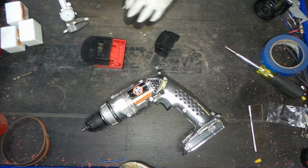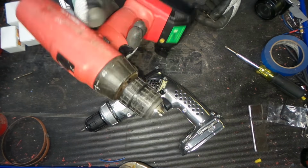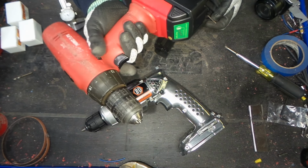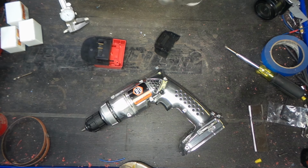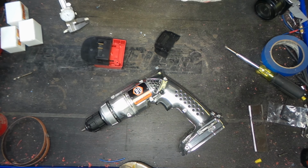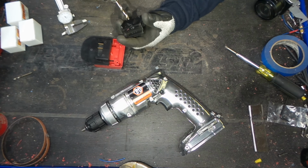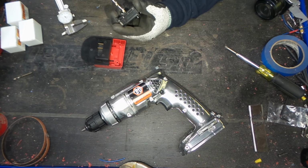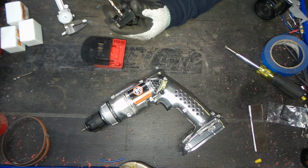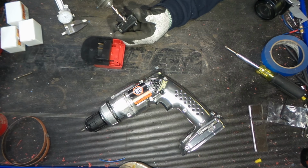Nice adapted drill there. I gotta say, these old NiCad drills, they really have a nice grip. It's very thin, nice and handy. The M14 batteries work very well with it too, so there's that also. Okay, so we're just gonna be nice and easy here and see what happens. Now I knew we were gonna break that out. That's not a surprise.